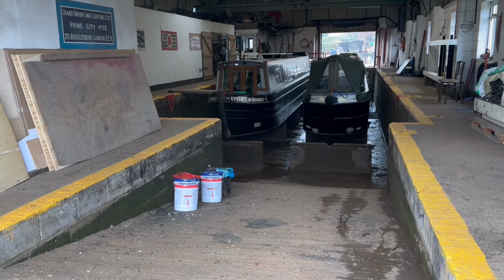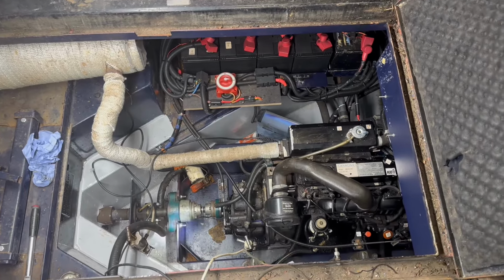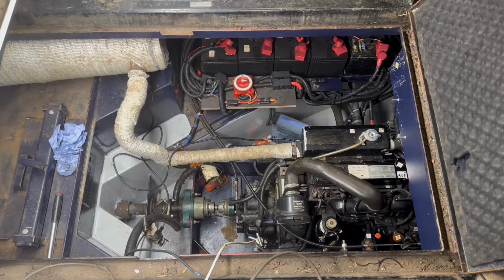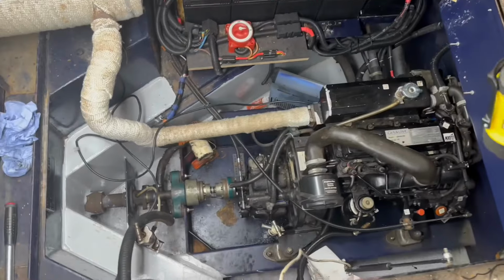And look at that, three coats on, looking pretty darn good. And also a nice bit of work in the engine bay. Cleaner it looks. Yeah, it does. That makes a difference, doesn't it? Yeah. It's very similar inside to my engine bay. Is it? Yeah. So they put a bucket underneath. So it's just underneath there.